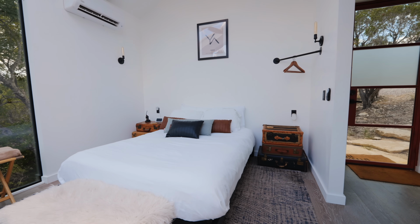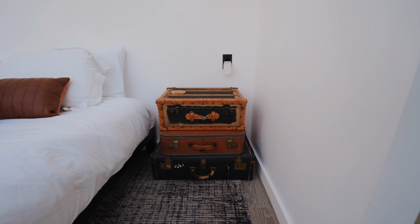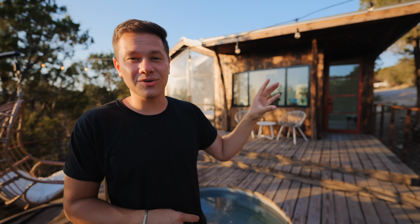And heading back inside, you have nightstands on each side. They used these old vintage suitcases as nightstands, and there's an AC unit in here as well. The AC unit does phenomenal. There's been record-setting heat temperatures. It's been like 105 while I'm staying here, but this AC unit kills it. It keeps it nice and crispy cold in here, unless you open up all the doors and let the breeze in.